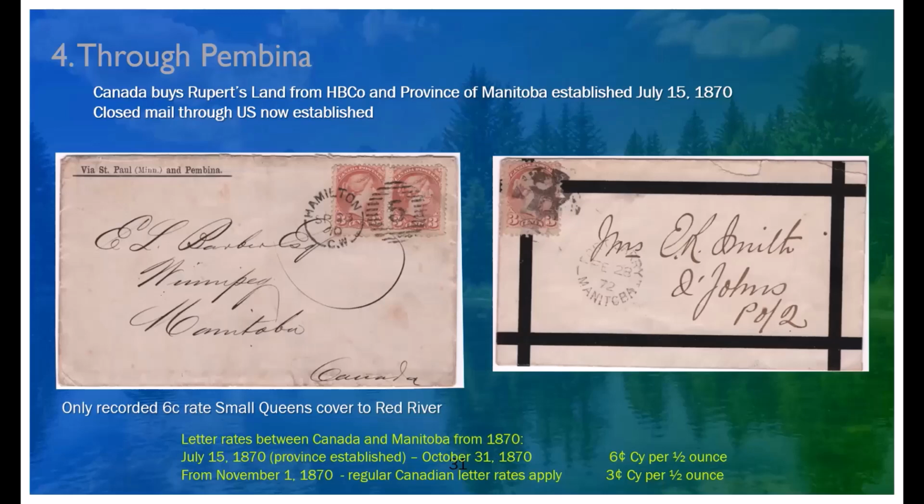And at that point, it was a province of Canada, so you could send mail from one province of Canada to another for at first 6 cents, and then the standard 3 cent rate. It was just a 3 cent domestic envelope from Winnipeg to wherever. So there was a very brief period, July to October, where it was 6 cents. And there's only 1 stamped cover at the 6 cent rate during that period. And then, as you can see now, Fort Garry, Manitoba, 1872, 3 cent stamp, regular domestic postage.